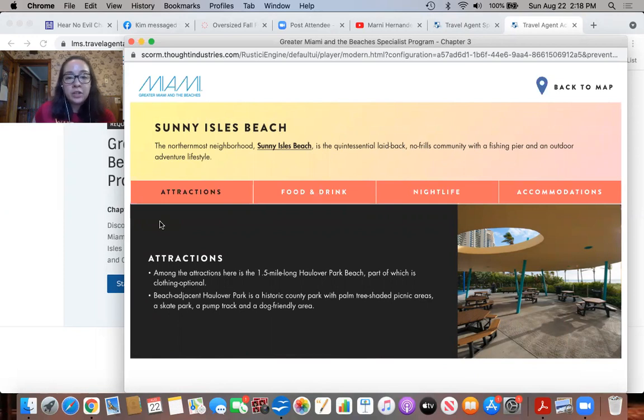Attractions. Among the attractions here is the 1.5-mile long Haulover Park Beach, part of which is clothing optional. Okay, not going there, but you might have clients that want that. Beach adjacent Haulover Park is a historic county park with palm tree shaded picnic areas, a skate park, and a pump track. I don't know what that is. And a dog-friendly area, okay?